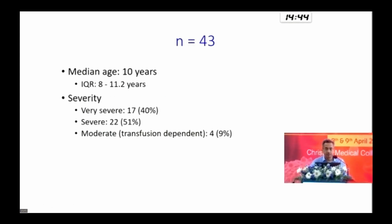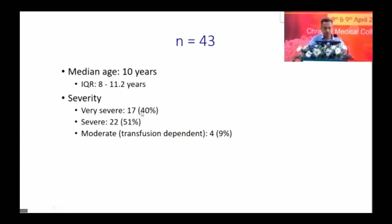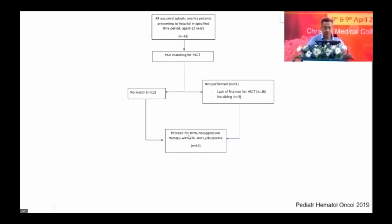So 43 children over 5 years, median age 10 years, because our pediatric cutoff is 12 years. Severity, as you can see from the numbers, the majority were either very severe or severe, and that's how we see it in the clinic. About 10% were moderate, but transfusion dependent. So, pediatric aplastic anemia, 43 patients.